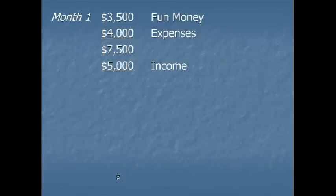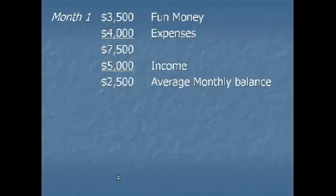You're going to make a deposit of $5,000 income. Your income is going to be deposited directly into your HELOC. Remember the slide that I showed you? Instead of going into a checking account, you're going to deposit your monthly income into your HELOC, which means you have an average monthly balance for your first month of $2,500.